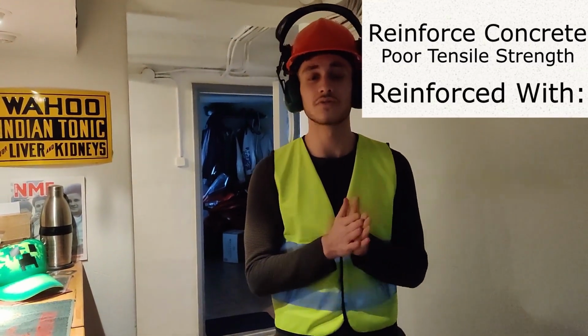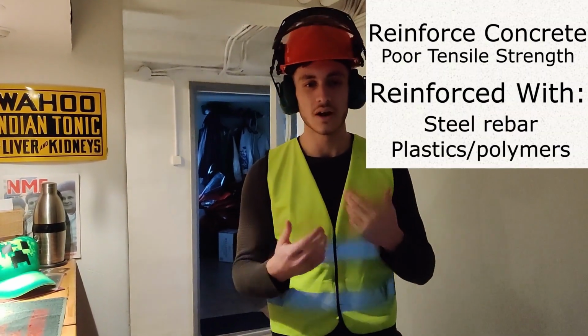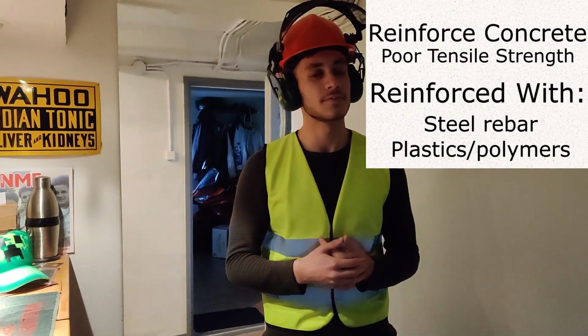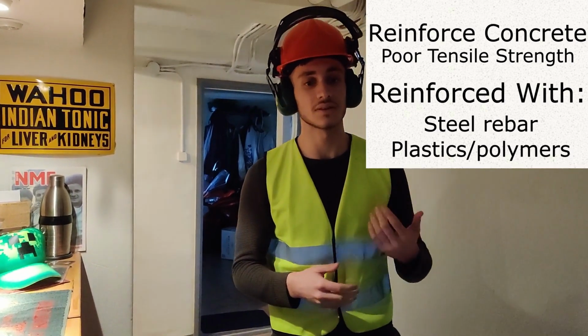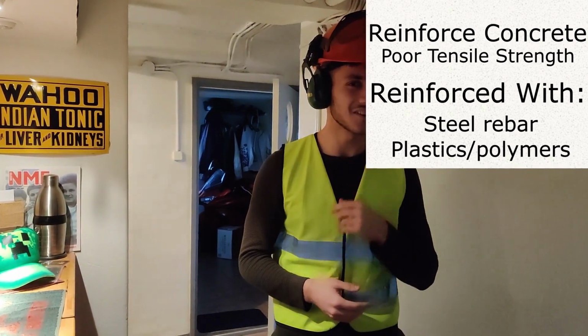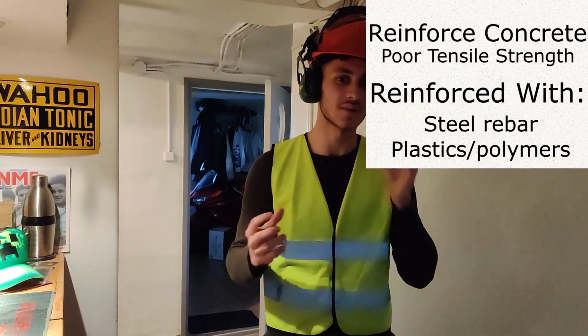Therefore, it is commonly reinforced with internal patterns of steel rebar or other shock-absorbing materials, such as fiber reinforced plastic or other polymeric compounds that are intertwined with the concrete to increase the structural integrity. By reinforcing the concrete, it receives less stress while allowing the steel to absorb a greater shock or force.